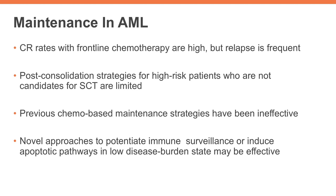CR rates with frontline chemotherapy with newer therapies are high, but relapse is frequent. Post-consolidation strategies for high-risk patients who are not candidates for allogeneic stem cell transplant are limited. Many studies have been done previously using chemotherapy-based maintenance strategies, and they have been ineffective in improving overall survival. Novel approaches to potentiate immune surveillance or induce apoptotic pathways in a low disease burden state may be effective.